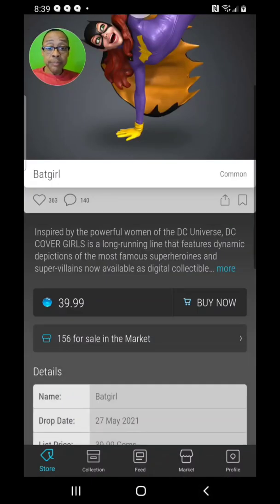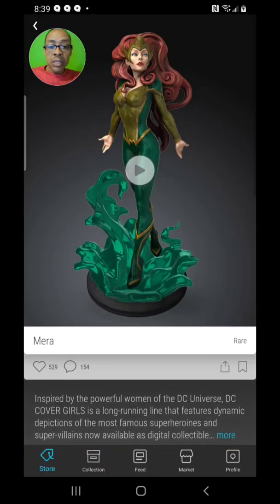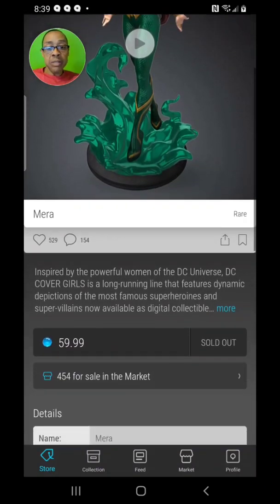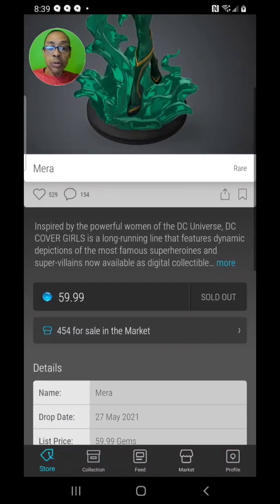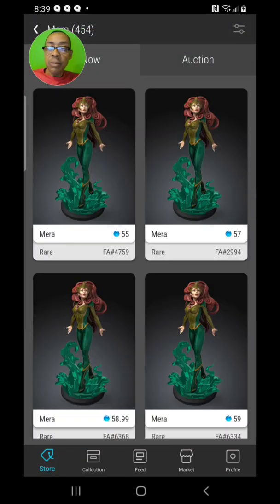Now, let's look at Mira. Let's just jump back here. Mira was also underwater, selling below retail for quite some time. Now, we have quite a few more Mira on the market. I don't know why. Something's going on with that cat girl there. Now, looky here. Looky here. I sound like a hillbilly. There's 454 of these things. What's up with that? $55. So we are now back underwater again. This morning, it was above water, finally, at $60 was the floor price. But now we're back underwater with 55.